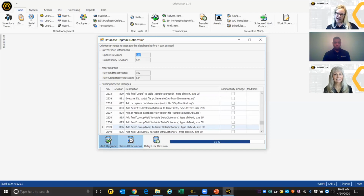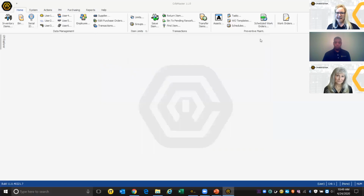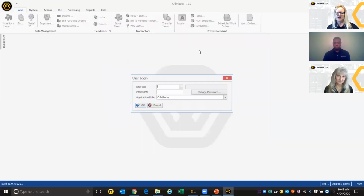The actual upgrade itself takes literally less than 10 seconds. Once it's done, you can just close this box, and it is going to pop up the sign-on, the log-on box. Now, one thing that is different, if you've been using 9.6 and above, this is not different, but if you've been using CribMaster Classic, all of the applications are in one application now, and we just have different application roles. There's the CribMaster application role and the admin application role.